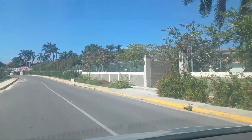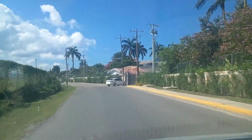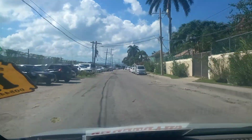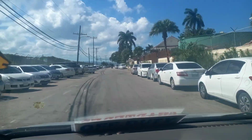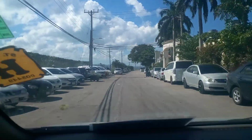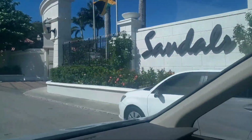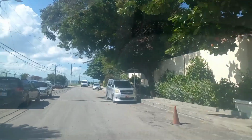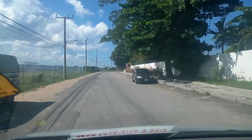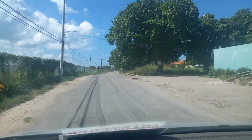We have Sandals on our right. It's a beautiful morning in Montego Bay. Very beautiful morning. Hope you guys are having a great Sunday. This is the entrance, Sandals Resort. It is very sunny in Jamaica. I know that you guys in the US must be freezing, or in Europe.